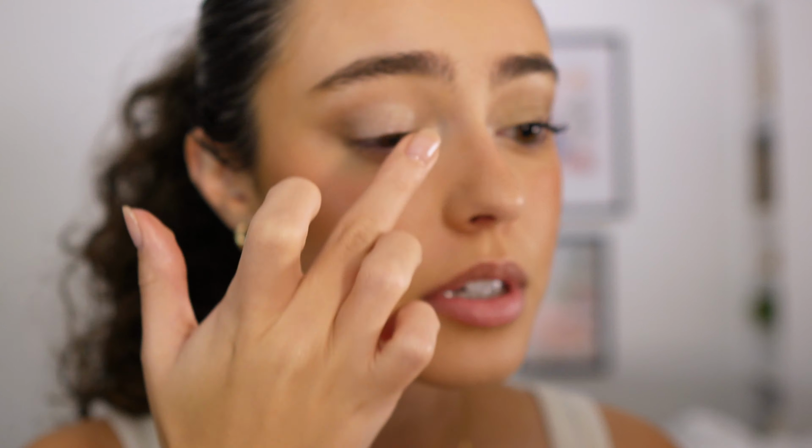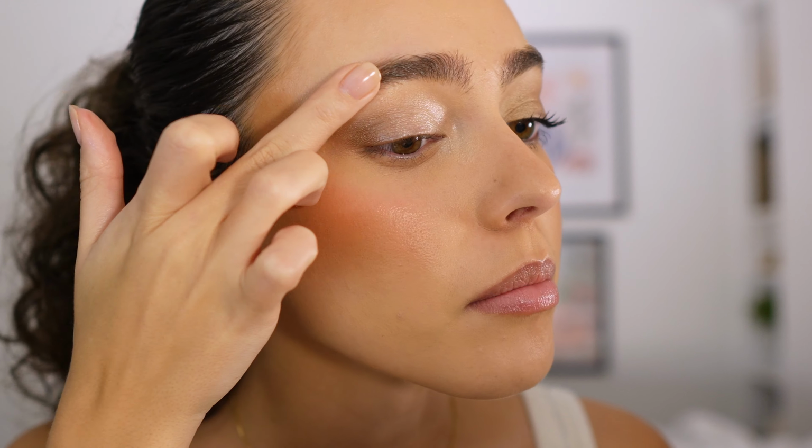And I'm also going to make sure that I'm bringing this up a little, because right in this section is where I want a lot of that nice highlight to be. I want a nice little angle of highlight. And I'm also gonna put this on my brow bone.